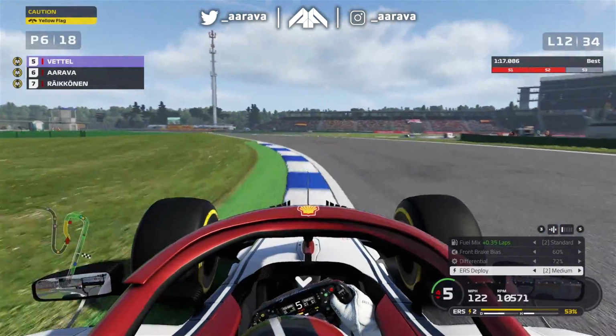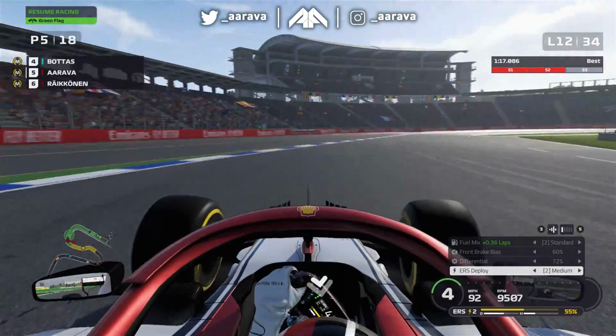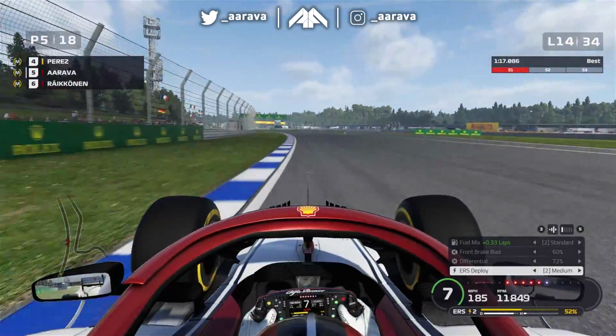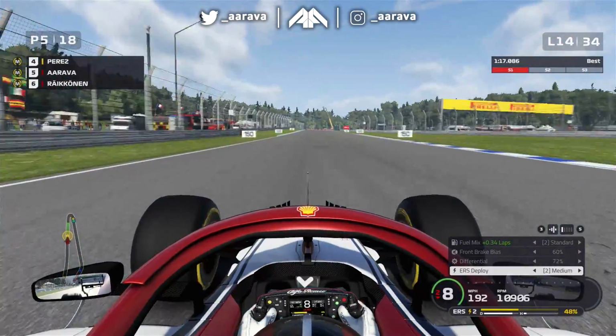He set the fast lap of the Grand Prix so far on the first 12 laps, so it's a bit of a shame there for Vettel. I think he must have been leading, I would reckon, with the fast lap of the Grand Prix there, and so we're up into P5, and Raikkonen now is P6, so really can't complain right now how this race is going.